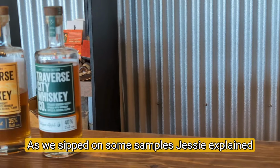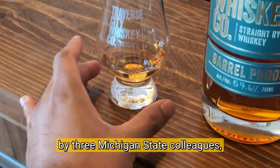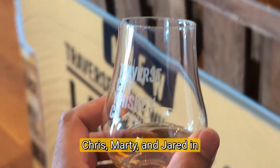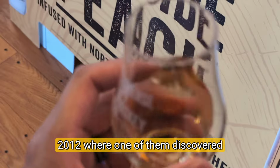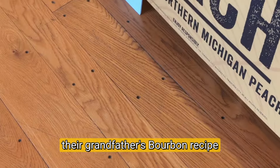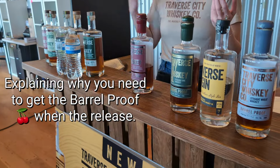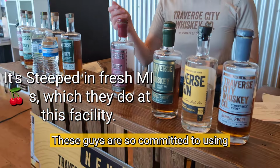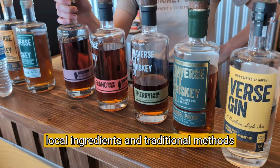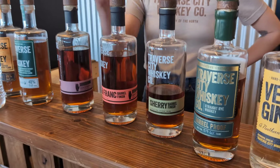As we sipped on some samples, Jessie explained how Traverse City Whiskey was started by three Michigan State colleagues, Chris, Marty, and Jared, in 2012, where one of them discovered their grandfather's bourbon recipe. Man, my grandpa was slipping. These guys are so committed to using local ingredients and traditional methods in their whiskey production.